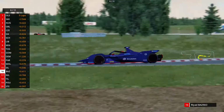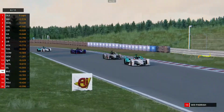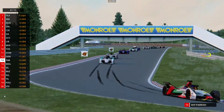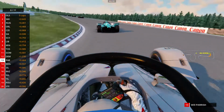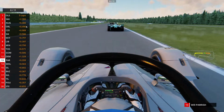So yeah, it was a bit of an unlucky streak for Virgin, but they've been able to field two new drivers. But I think there aren't many teams that have fielded the same. There are a few teams that have still fielded the same drivers throughout the entire season.